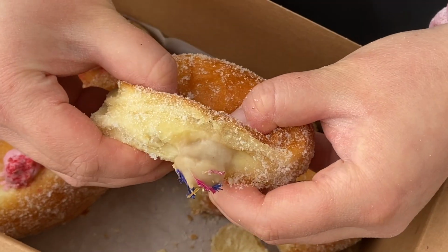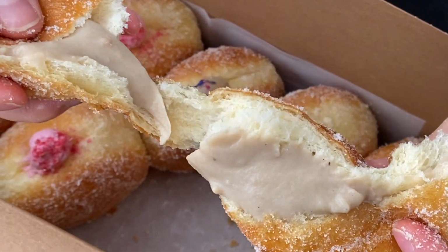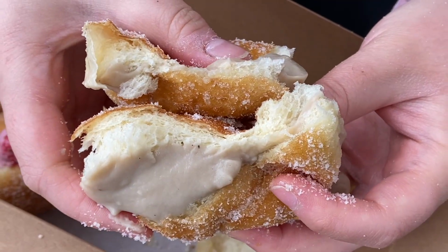Next up is the London Fog. London Fog is actually an Earl Grey type of thing. Oh my gosh, their cream looks so smooth. It has a slight Earl Grey flavor. Not super overpowering though. It's actually a little bit subtle. The subtleness of the cream pairs with the donut really well. The donut's just so airy, fluffy, flaky, not too heavy or greasy.